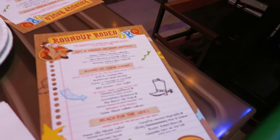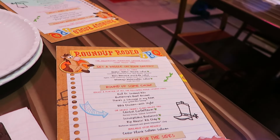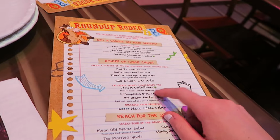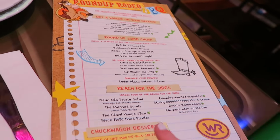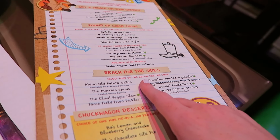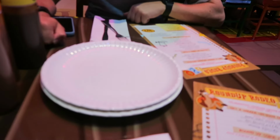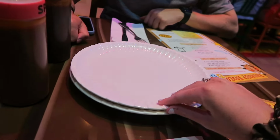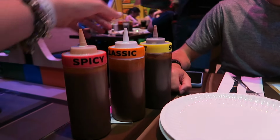This is the menu if you want to have a look. Homemade cheddar biscuits. They're very good. You can either pick the plant-based or the meat one, and then you get to pick four sides for the table, which between two of us is going to be a lot of food. So much food. It is really cool in here. And like we were just saying, the plates are like paper plates, but they're not paper. And what sauces have you got? Spicy, barbecue, classic ones. Sweet.